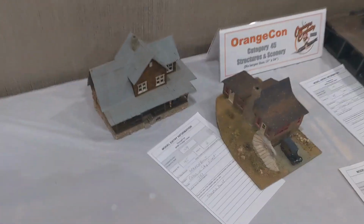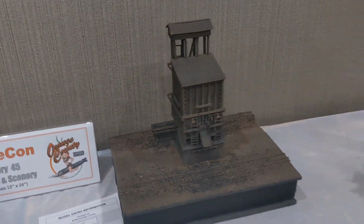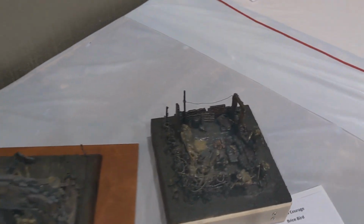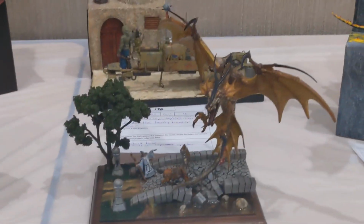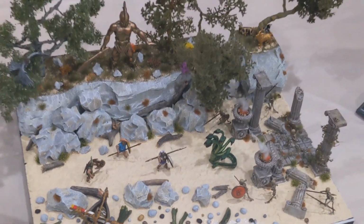Here we have some structures and scenery. Pretty cool stuff. Maybe they had in mind something to do in the future, but for now it looks like it's just kind of a mess. I love that garage, so it's definitely something to put your model kits onto display. That Gundam one, I think that should have won, but didn't think it got enough attention from the judges. This one's really cool, and if you look, it's not the intended person blocking him off. I didn't notice that till later.